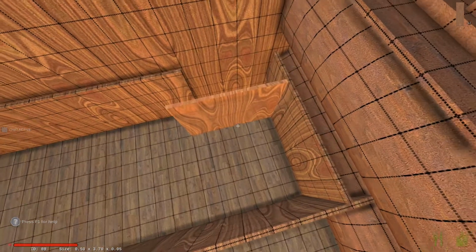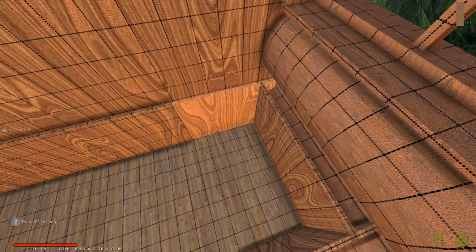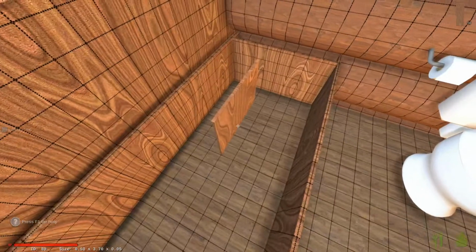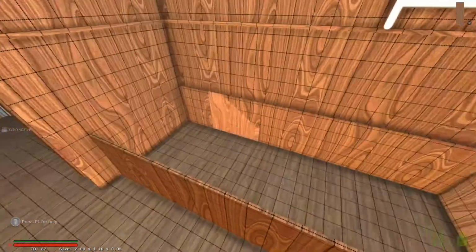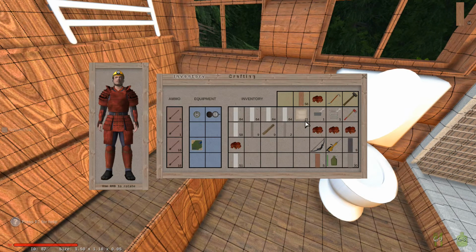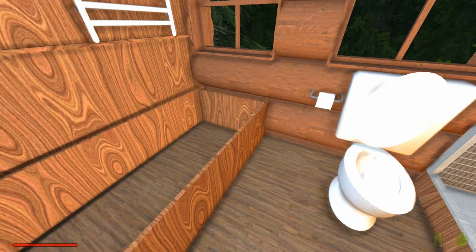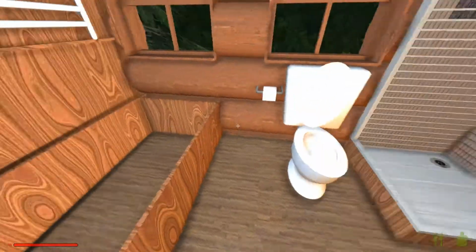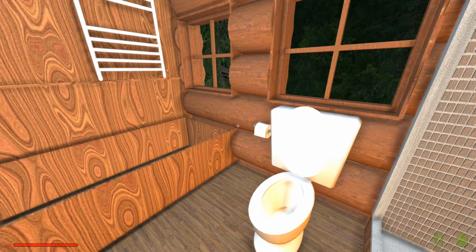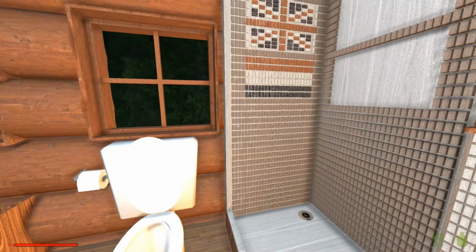Okay, why can't I get that angle right? It wants to overlap. Pardon me. Okay, looks like that's done. So we just have to do the top part for that. Okay, so let's get started on the shower first, and then we can do the rim of that later. Because that's going to be a problem. I can see it happening to be a problem.